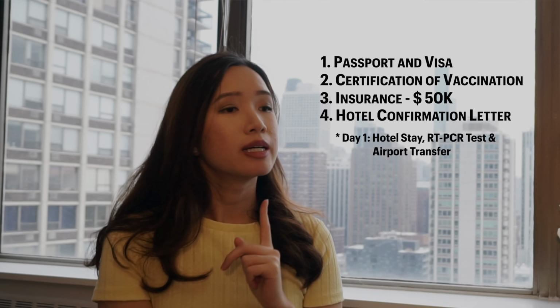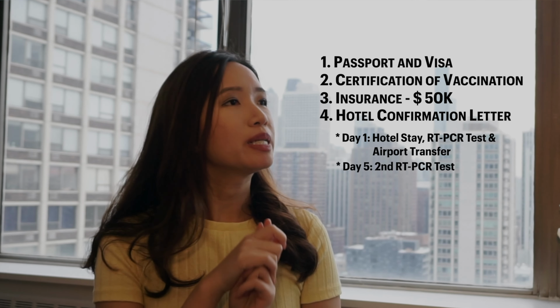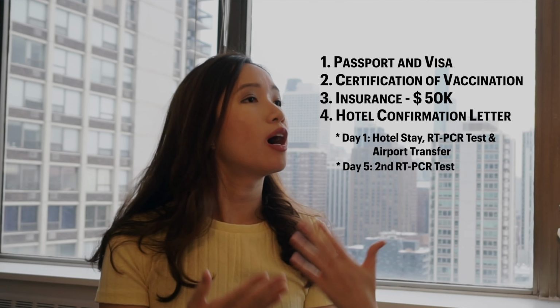Lastly, the confirmation letter from the hotel for the SHA Extra Plus Hotel. And what is that? That is the hotel that has the partnership with the hospital that have the RT-PCR test for you as well. And this time, the second round of the test and go is a little bit different from the first round because you need to book for 2 nights. For day 1, you need the night of hotel stay, the RT-PCR test, and also the airport transfer. And the second night will be day 5 to make sure that you check for the RT-PCR again. So I think I would recommend you to book 2 nights with the same hotel. So it's easier for the government to go over your documents and approve.